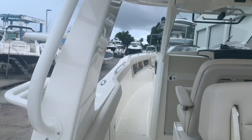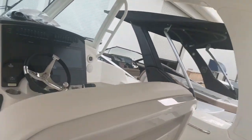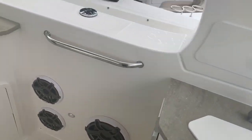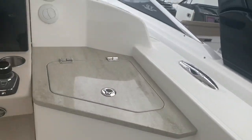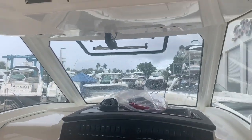Also, as we walk forward, you notice expansive hard top. Very protective boat for doing long distance cruising. Air conditioning at your passengers' feet. A little sink here. Subwoofer, two 7-inch speakers. Air conditioning vent here. Large windshield, lots of protection.